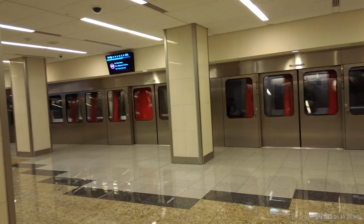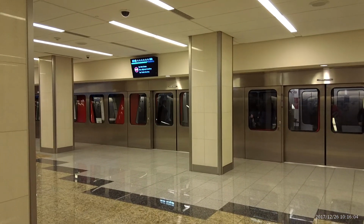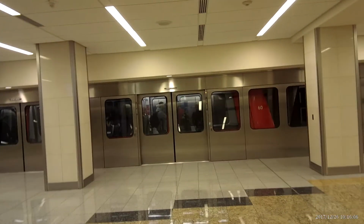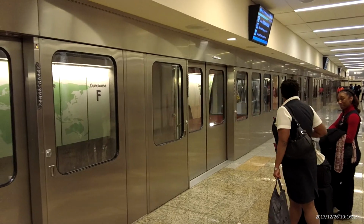Hartsfield-Jackson is a large and busy airport. There are 7 concourses: T, A, B, C, D, E, and F. Domestic flights are usually serviced by concourses T, A, B, C, and D. Concourses E and F generally service international flights.